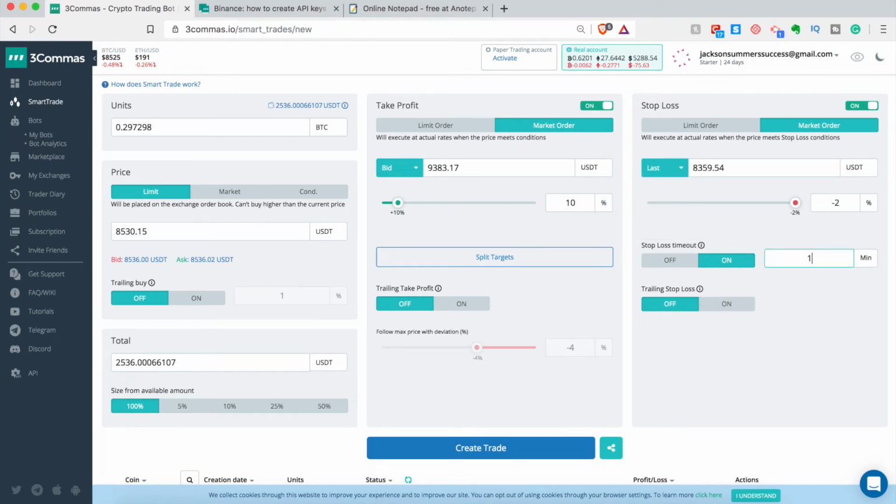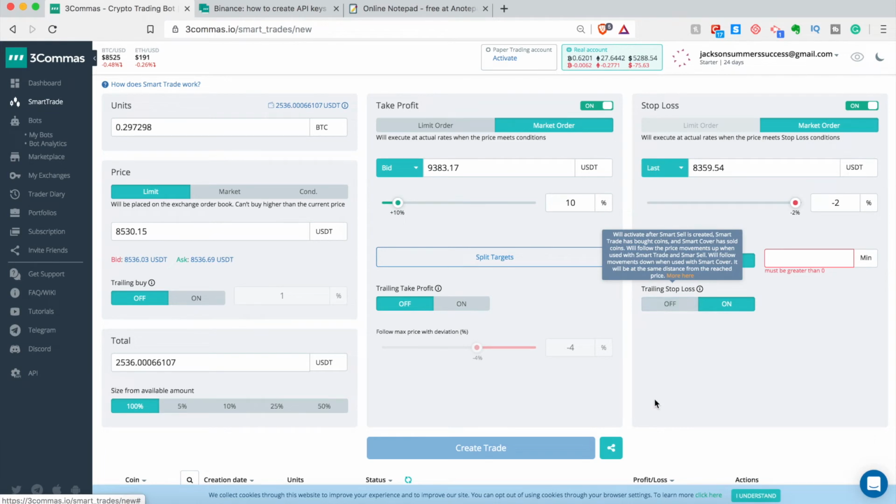You can set it to whatever you want. I recommend 1 minute because some people do 5 minutes. I like 1 minute. And then you can also do a trailing stop loss, which is very smart too. I normally don't use them as much, but a trailing stop loss will just basically follow up. So your stop loss will move up with the Bitcoin's movement. So if Bitcoin moves up, your stop loss will continue up, basically. And it's a good idea if you guys like that, but personally, I don't use it always.